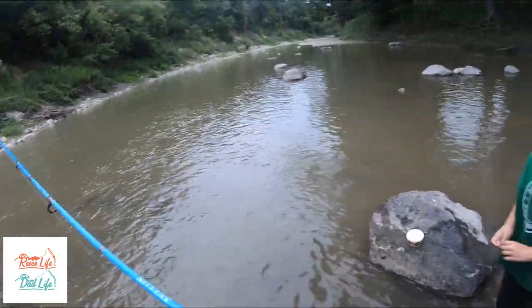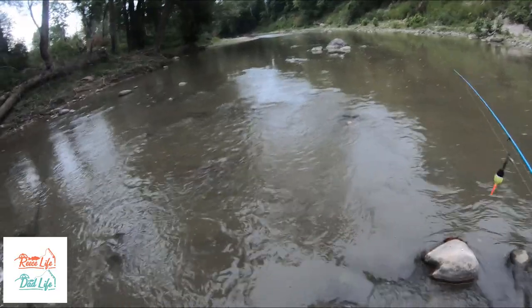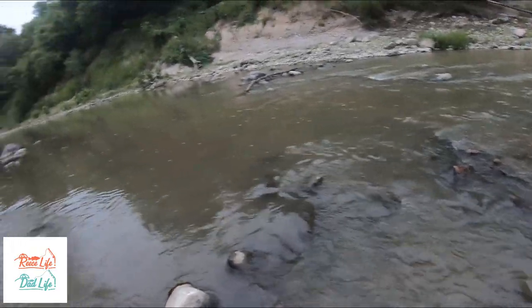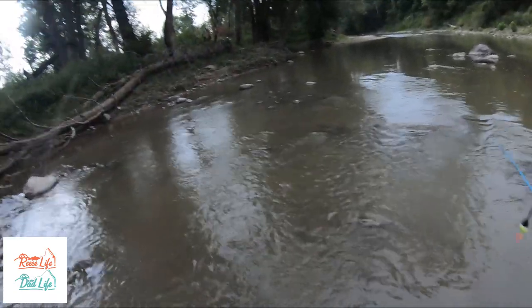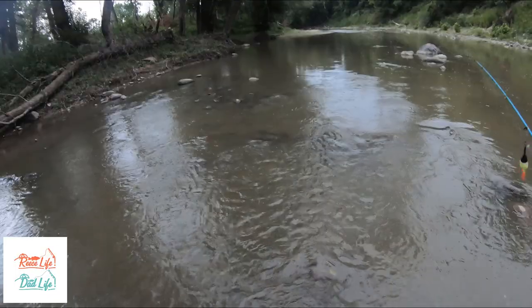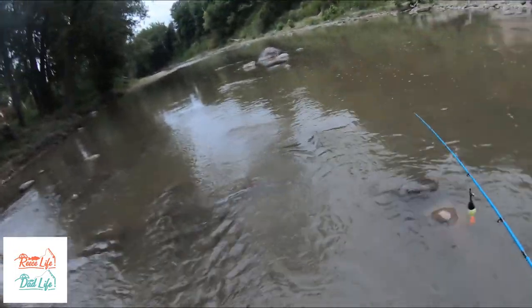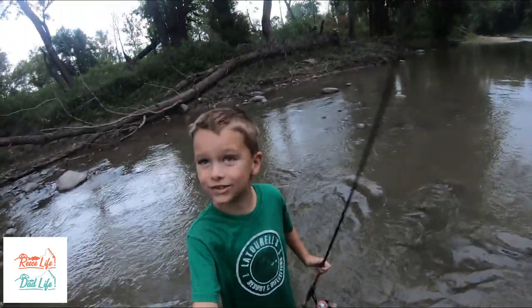All right, buddy. We'll see if we can catch another one. All right, we're on our way out. And there's Mr. Waterfall, right here in the rapids. Heading upriver back to where our car is. It's starting to get dark, so we better get back home. Gotta go back home. Can't be away from your baby sister too long.